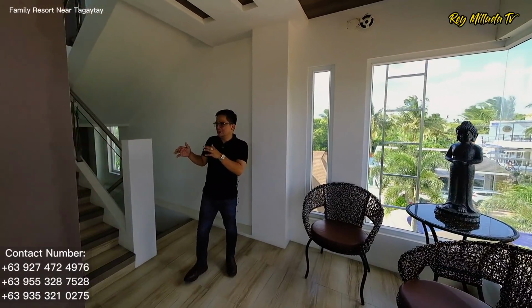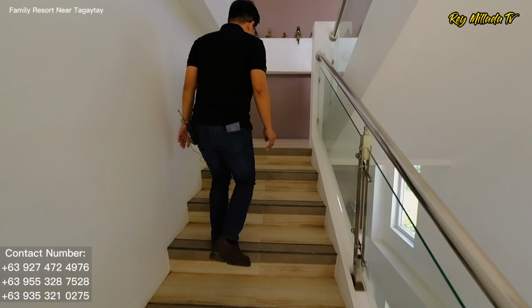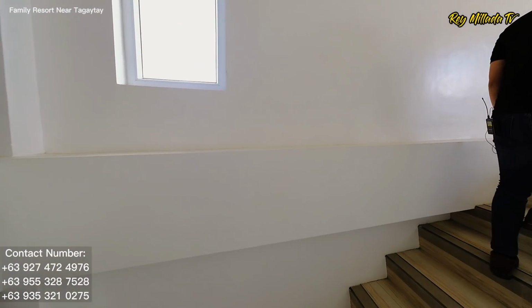Anyway, so this building, yung pinaka main switches niya nandito sa side na to, guys, no? In case you have the problem with your electricity, pero nandito lang po yung pinaka main switch. Let's go.